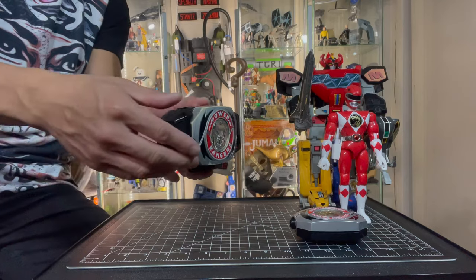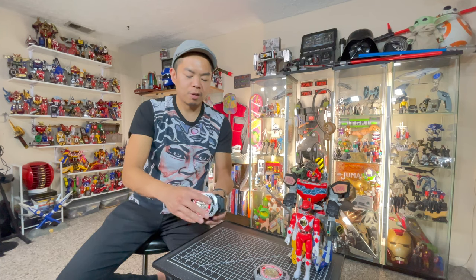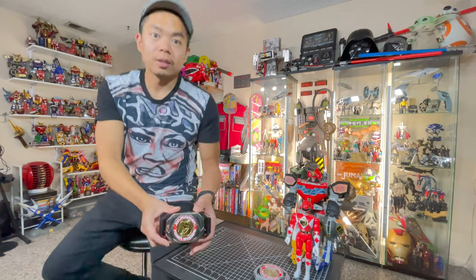It's compatible because it's the same mold. It snaps right in. So, boom. This is my morpher that I grew up playing. This is now on display. I now have another personal morpher. Boom.